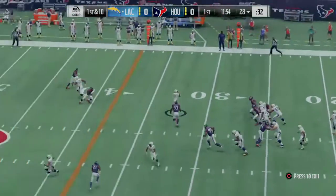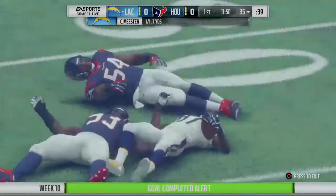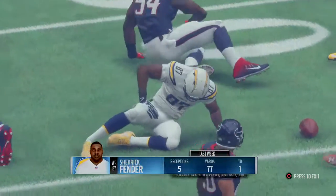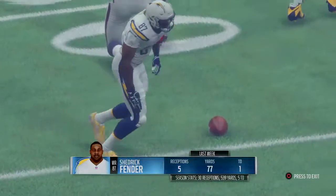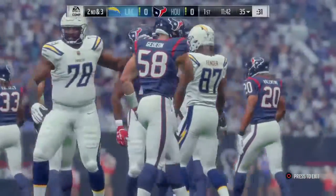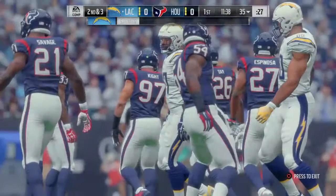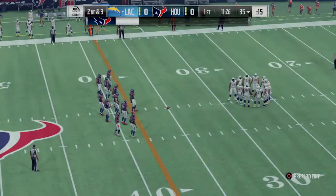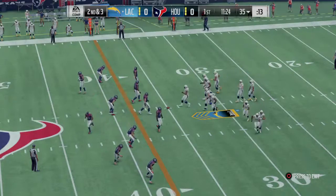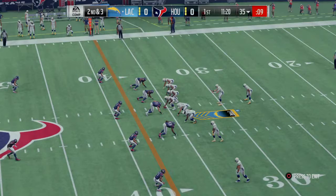They'll try and start this drive in the air. Quick hitter here, it's complete. A pretty nice gain there on the run. Gets it to the 35 after showcasing the agile move. These are his numbers from last week's contest: 5 catches, 77 yards. That was a nice job there pulling that one in. Now, this is an offense that will certainly spread the ball around a bit. And this is a guy the defenses had better focus on.